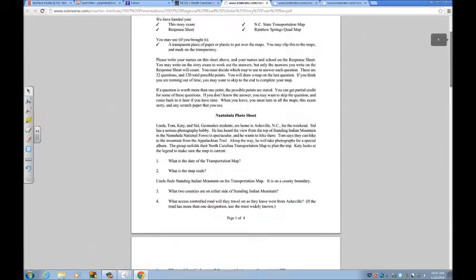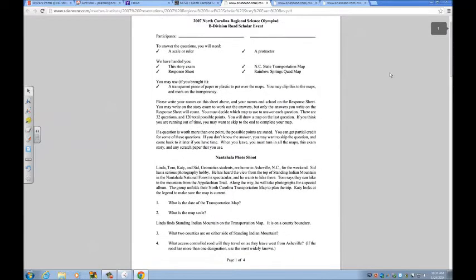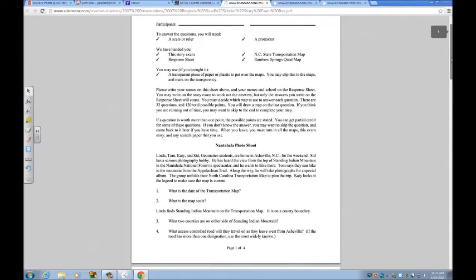The first part deals with working with an actual state road map, and the second portion of the test will streamline it down to looking at a quad sheet, a topographic quad sheet. So I'm going to give a quick overview of the test and then move on and go through the section that deals just with the topo. This is the 2007 North Carolina Science Olympiad test, and you'll see that it gives you all the different things that you're allowed to have, a scale or a ruler.